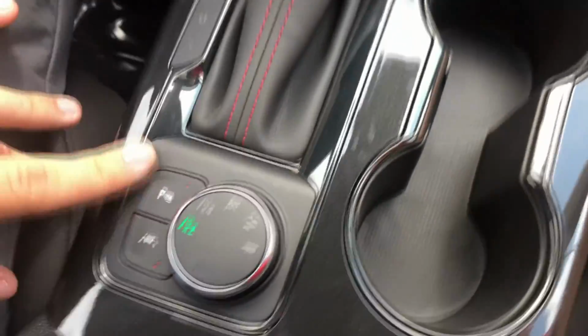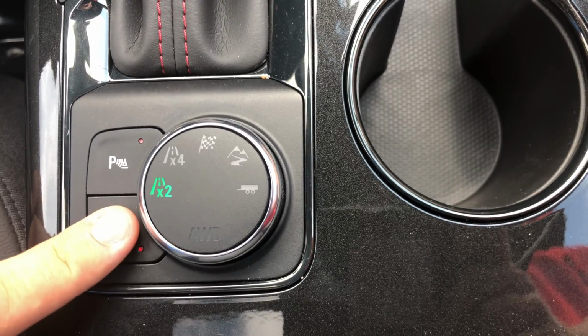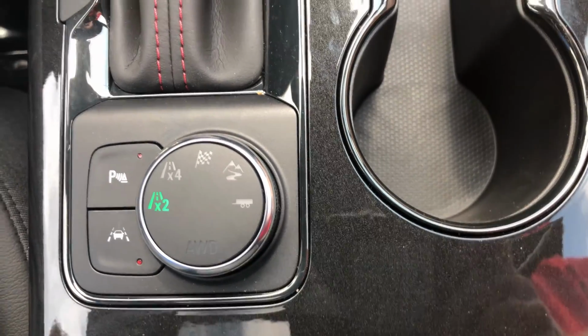Behind that, you have some safety controls for your parking and your lane keep assist, and you also have your all-wheel drive controls. Currently the vehicle is in 2-wheel drive, but you have 4-wheel drive, a sport mode, more off-roading, trailering mode, etc. So overall, this is a very good looking center area. I find it visually appealing, and I like that Chevy did some creative things like they did with the air vents.